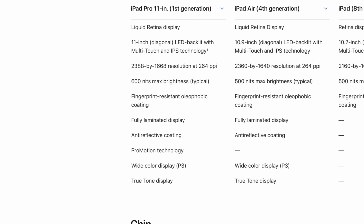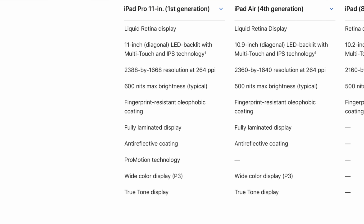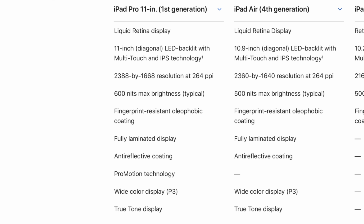And it's also worth mentioning that the iPad Pro display will get a little bit brighter. Apple detailed on their website that the iPad Pros go up to 600 nits. The Air 4, however, goes up to 500 nits. So in day-to-day use, this probably won't be that noticeable, but if you plan on using your iPad outside or somewhere where it's very bright in the sun, the iPad Pro is probably going to do a little bit better than the Air 4.